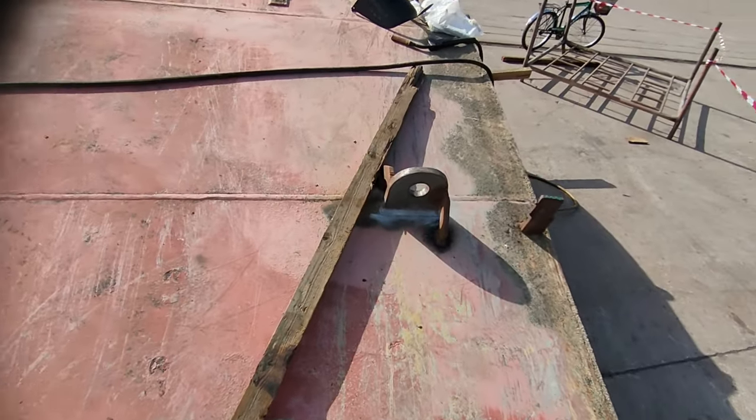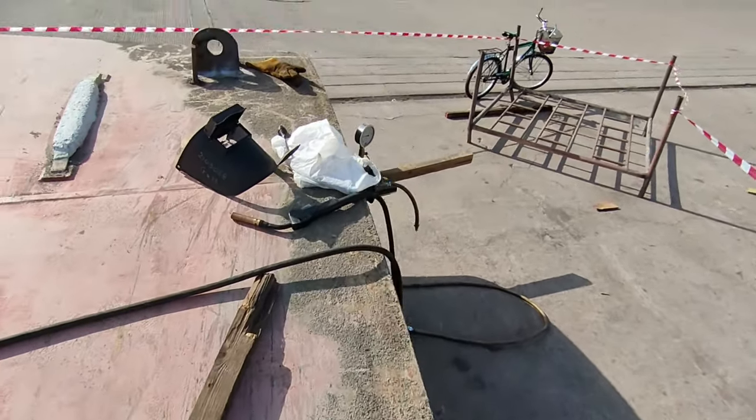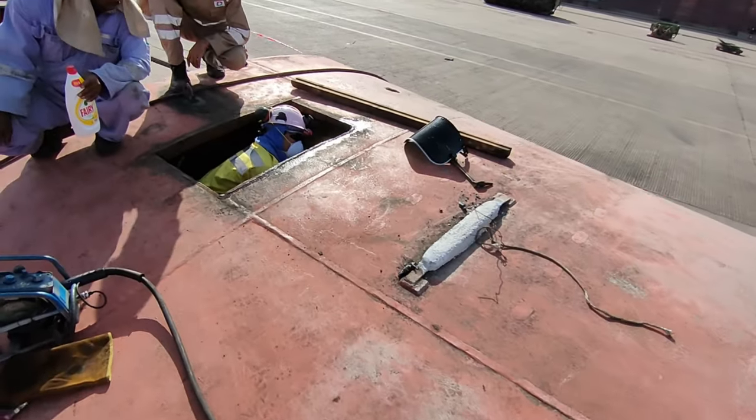Okay, again, we will be checking the repair if it's already not taking.